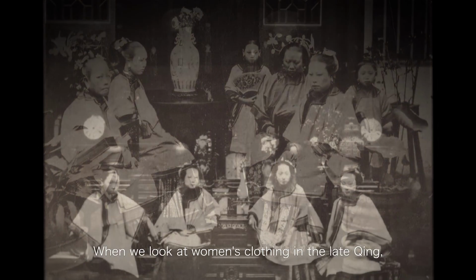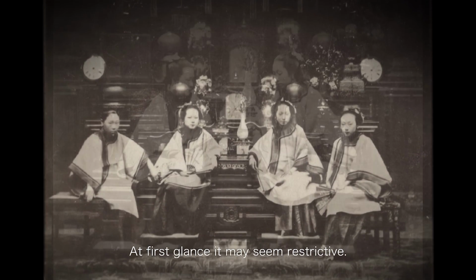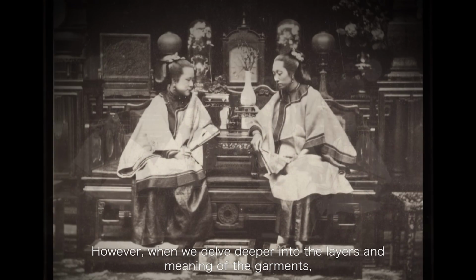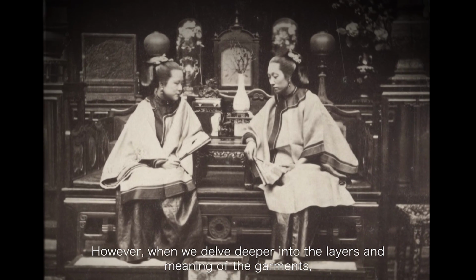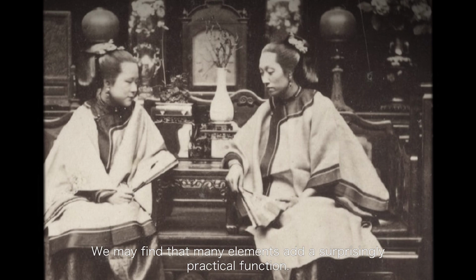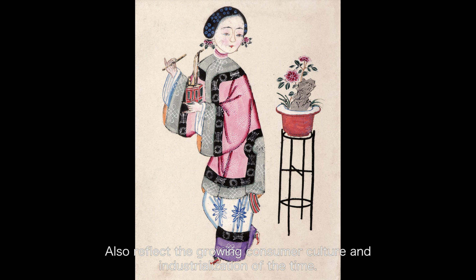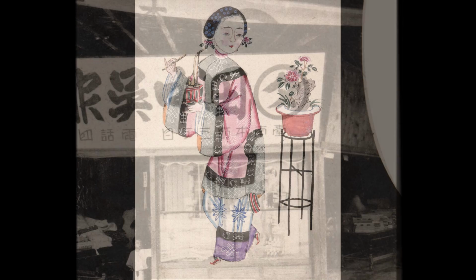When we look at women's clothing in the late Qing, at first glance it may seem restrictive. However, when we delve deeper into the layers and meanings of the garments, we may find that many elements add a surprisingly practical function. The elaborate styles of the late Qing also reflect the growing consumer culture and industrialization of the time.